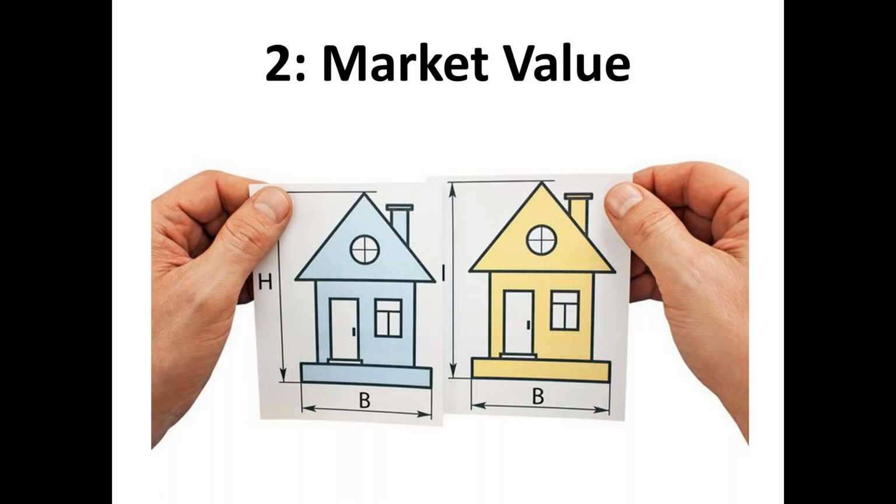So the second thing we're going to look at, after we've checked out the condition and verified that, is the market value. The market value is obviously important because it's going to help us determine what the value is and also how much we're going to pay for it. When we perform comps, we're determining the market value to try to get an idea of what the property is worth.